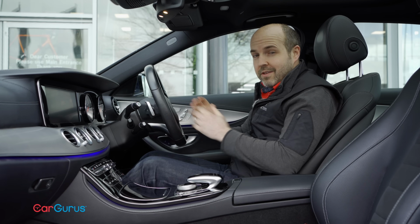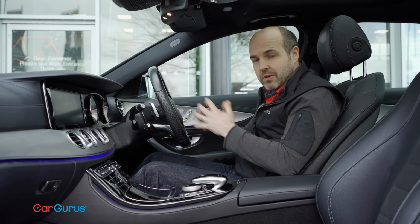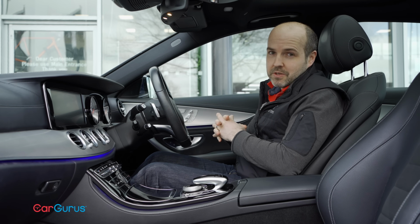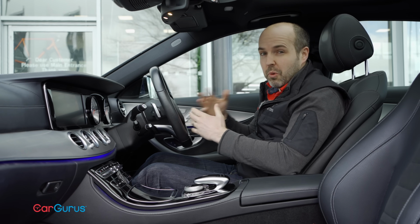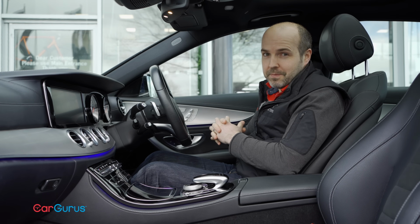The best all-rounder though is arguably the E220D. That's a 2-litre turbocharged diesel engine with 191 horsepower, and it can get from 0 to 62 miles per hour in just over 7 seconds. So it's brisk enough. But not only that, it's also frugal. Many owners find that more than 55 miles per gallon in normal driving is easily achievable.